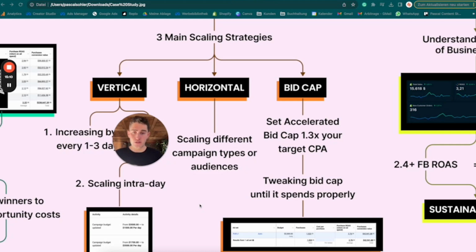Also, I would recommend testing different scaling structures and different scaling campaigns, so you make sure you find the ideal setup for your own account. There's no one campaign that works in every account. It's really unique to your own account and how you best make it work. So just test it and stick with what's working until it doesn't work anymore, basically. Right, and always keep testing on the side, obviously.